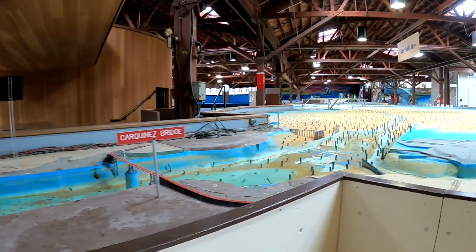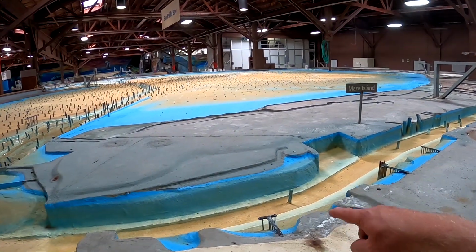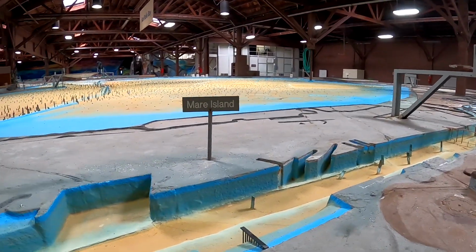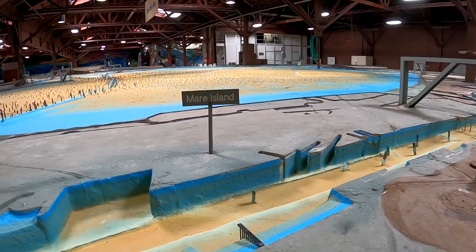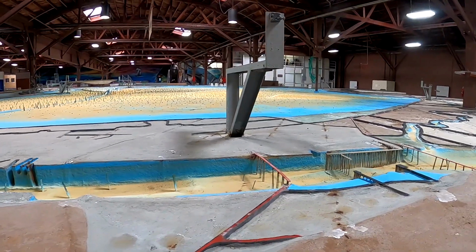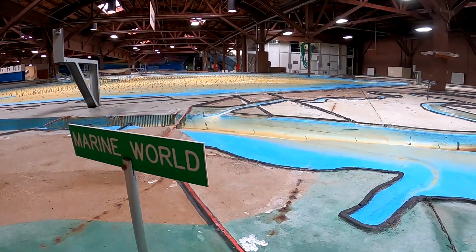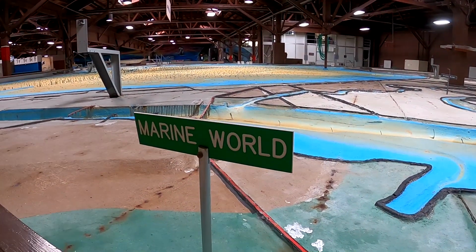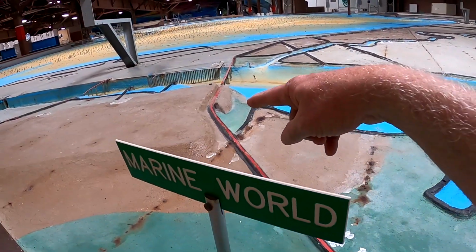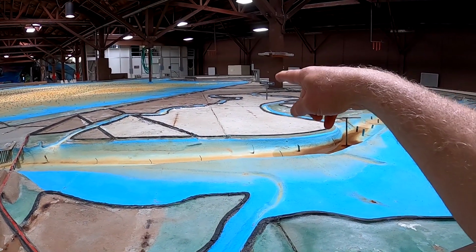And then we're going to go out to Mare Island. These are all depth gauges you see here. Mare Island, as you know, is a military base, or was, and you can also see that in my Mare Island video. There's Vallejo, and Marine World, or Six Flags is what it's called now. And this highway here, this red line, is Highway 37, and that leads all the way to Marin County.